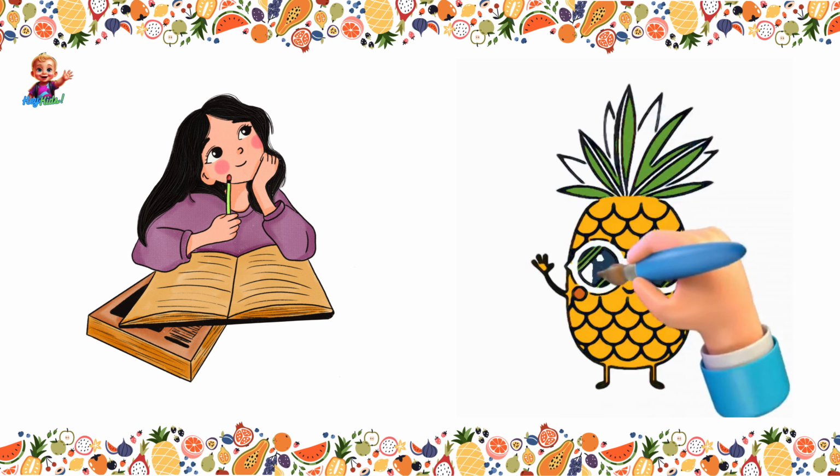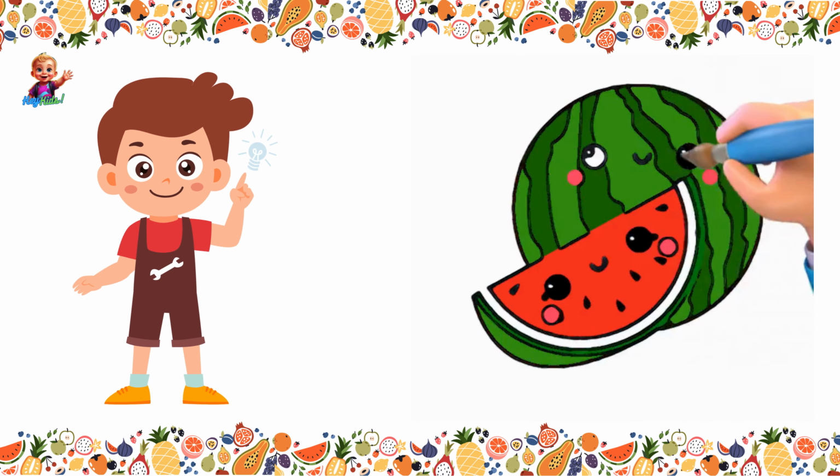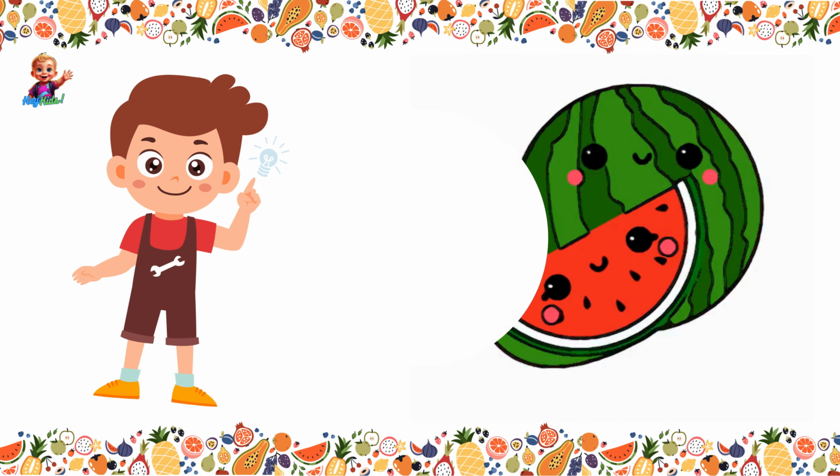This fruit is big, green on the outside, and red inside. What could it be? It's a watermelon. Watermelons are perfect for hot days because they are so refreshing.